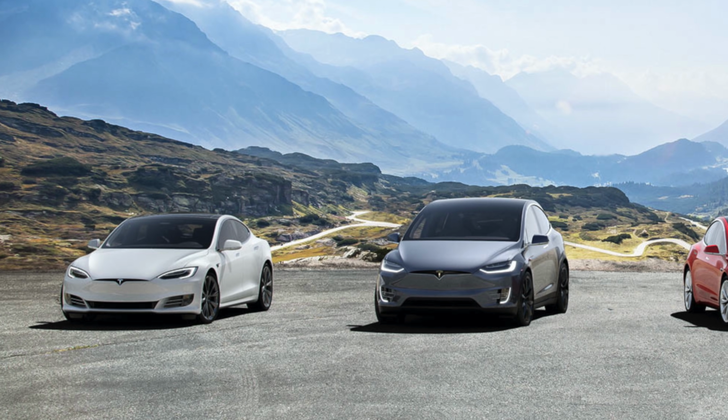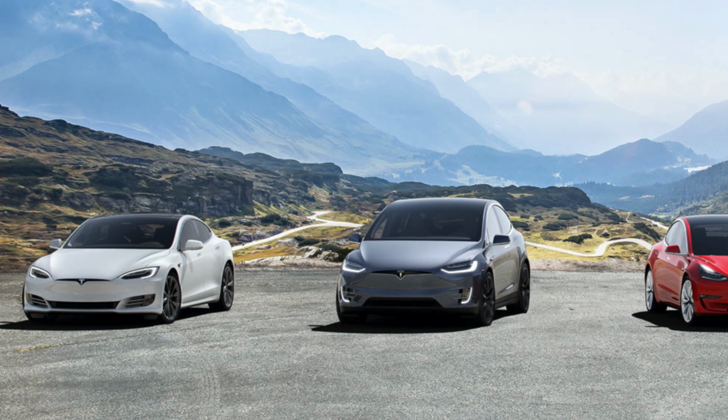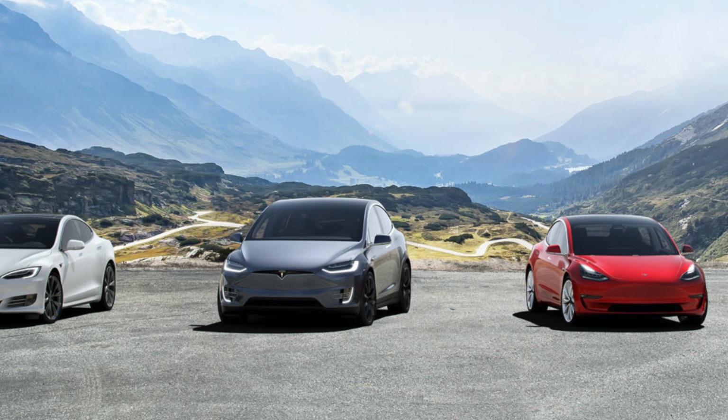Tesla normally doesn't make these broad sweeping changes across the lineup. They sort of just update each vehicle as they have changes to make. This then is pretty unique for Tesla, and it does seem like they're making these changes right at the same time that they're changing the model year.